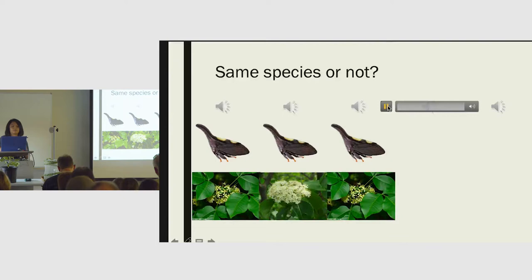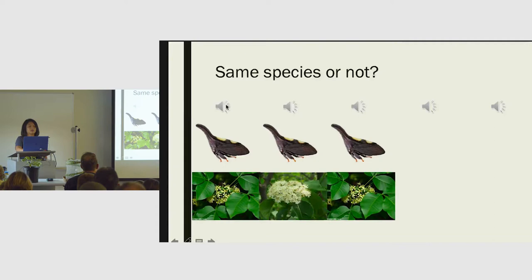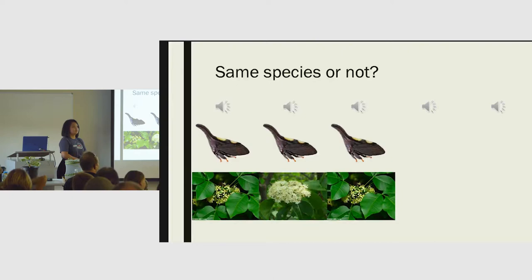Let it load. She doesn't want to play anymore. Right, here's the first one again. Is that the same or different? Same. Who's same? Who says it's different? It's a different one.